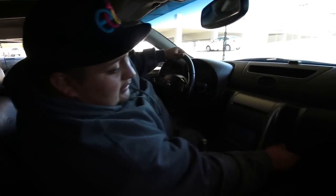It does come with two outlets. These outlets. Has one for your passengers so they can stop bitching. Oh, let me use the freaking charger. I want to use it. It's my turn. Well, you got your own, bitch. I'm going to open that.